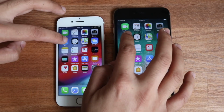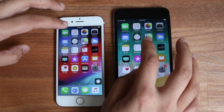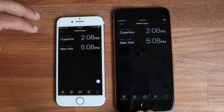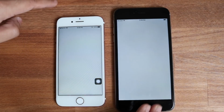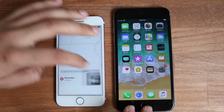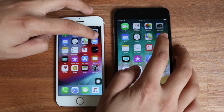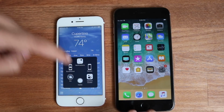Let's do mail. 3, 2, 1. They looked pretty even. Maybe one was a little bit faster. Let's do clock. 3, 2, 1. And the same. I don't even know why I do clock on these phones. Maps. 3, 2, 1. I think the iPhone 7 was faster there, just because it loaded up a little bit faster. Let's do weather. 3, 2, 1. iPhone 7 was faster. Let's do notes.